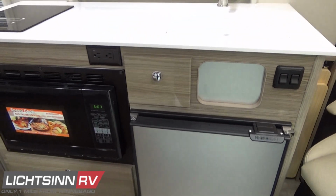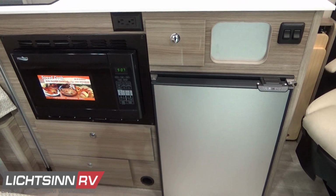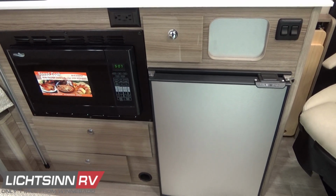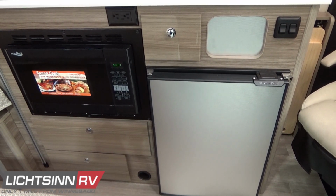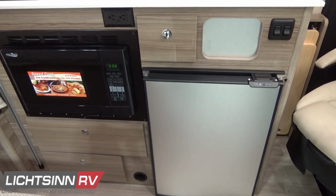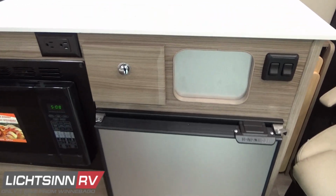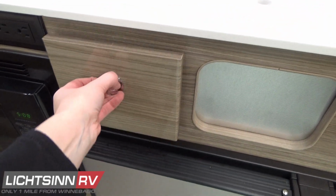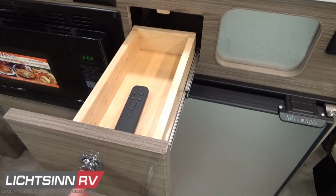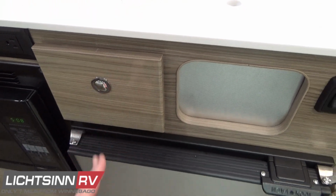We continue with 110 volt outlets throughout the RV. Again, hot off of the 30 amp Shoreline service or off of the lithium energy pack. Of course, all of the drawer stacks that we utilize here at Winnebago Industries are full-length extensions with metal drawer glides. You can see a cutlery drawer here that also includes currently the remote control for the JBL wireless soundbar.